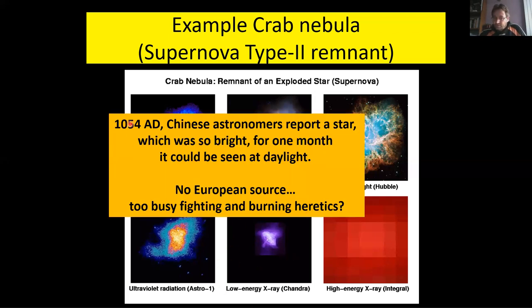So this here is quite interesting. This is what I told you, 1054. The Chinese nicely reported a new star in the sky that you could observe during brightest daylight. Well, there is this one monk from Flanders, but obviously nobody took a monk from Flanders seriously, because we know how much monks like to consume beer, and how strong the Belgian Trappist beer is. So, okay.